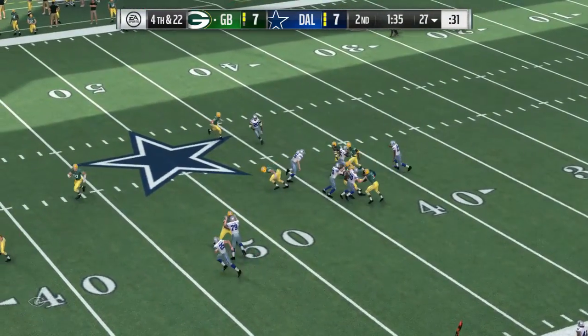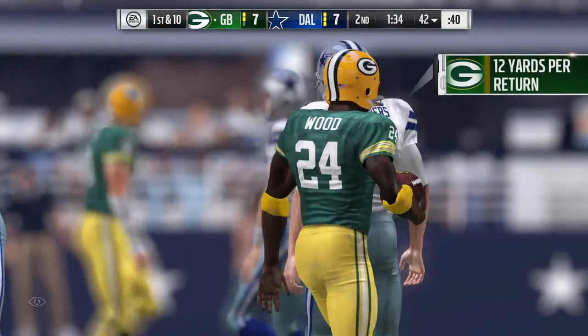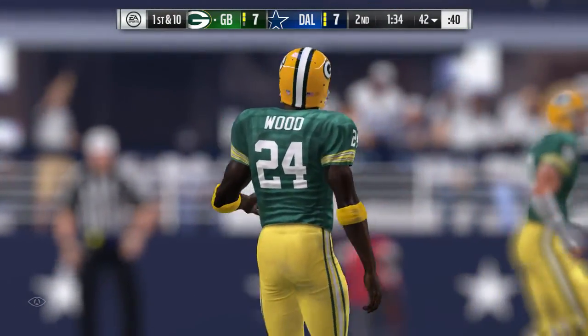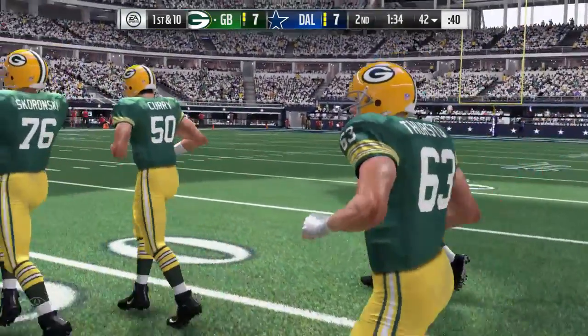And we'll see what he can do on the return. So possession goes over here on the punt. And possession will switch hands, 1st and 10. Now trotting out there, the Packers getting ready to go.